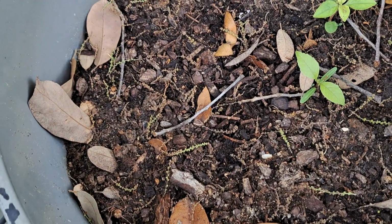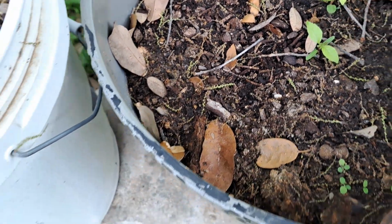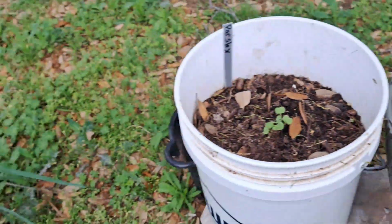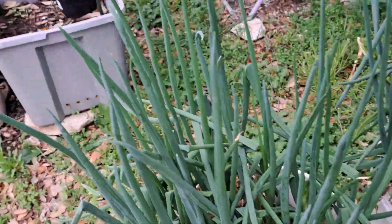And I don't know, that looks like a pepper plant come up there, but I put an Early Girl hybrid tomato plant there. So I don't know what I'm going to end up with in this pot. And there's my 2 buckets of Egyptian walking onions.